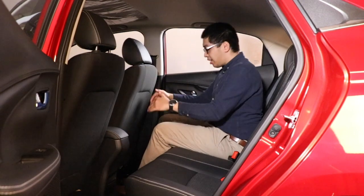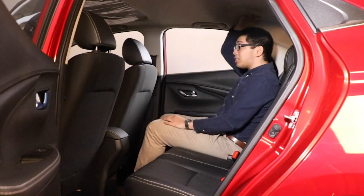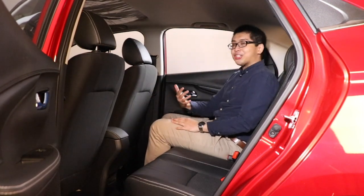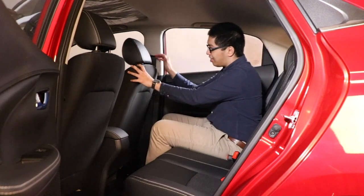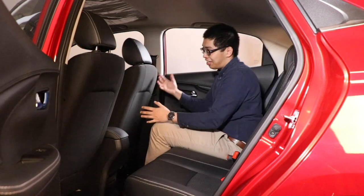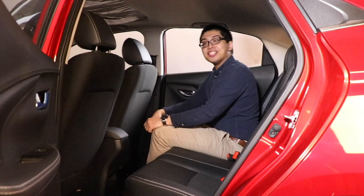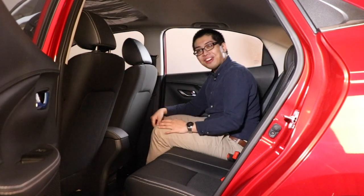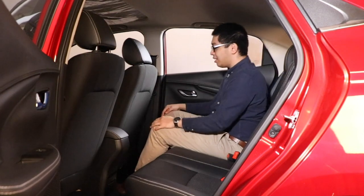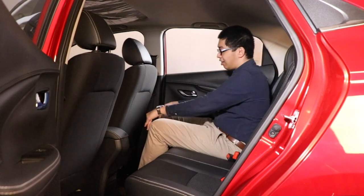So, as you can see, I've got a lot of legroom here, okay? And of course, I've got good headroom as well. And for your information, I set this seat here to the comfortable position that I usually sit in. And added information as well, my height is an average Filipino of 5'5". Hindi naman ako yung pinakamatangkad na tao. But again, even people a bit taller than me would still fit comfortably here. See, look at that, lots of leg room.